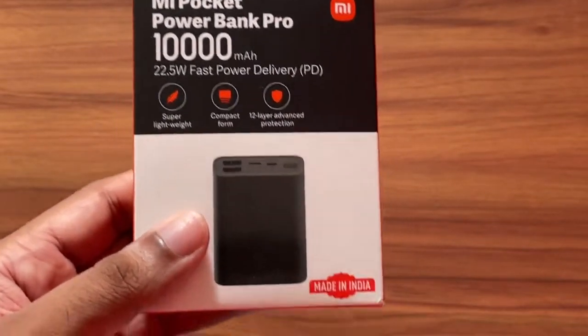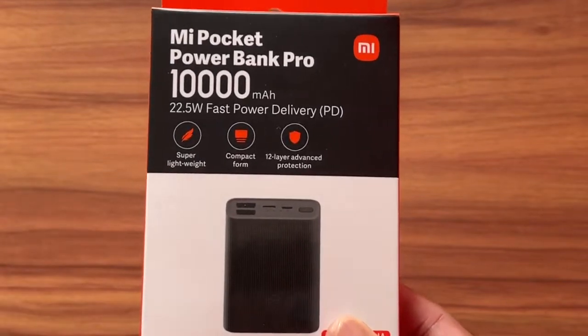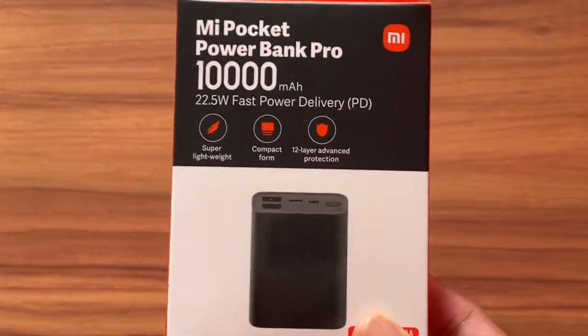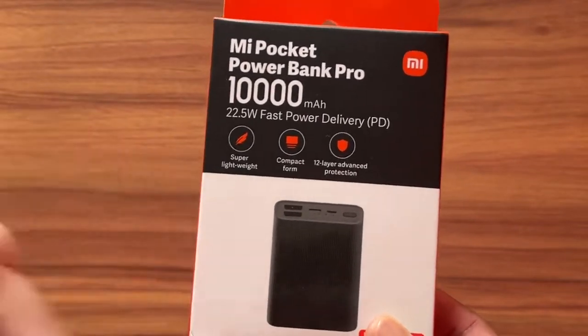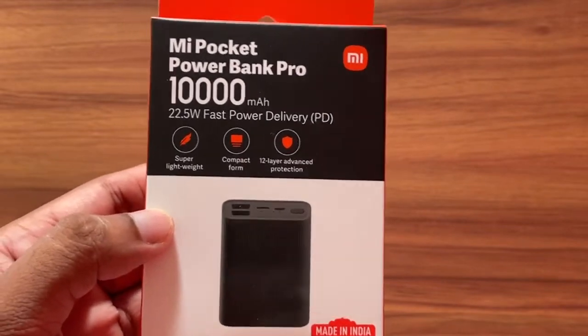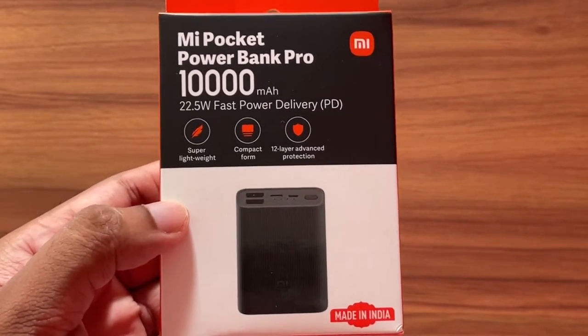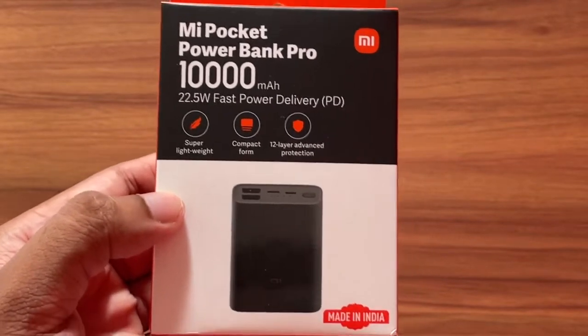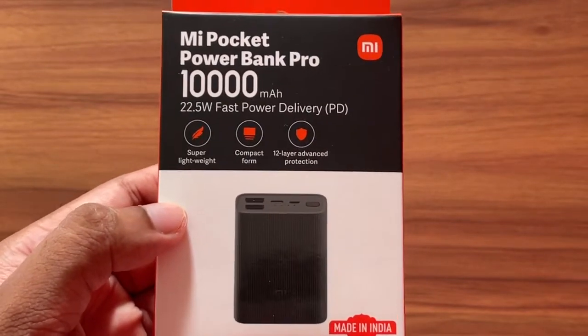So this one will be very useful for iPhones also. If you are using an iPhone, you only get a 20 watt adapter for fast charging. But with this, you can charge at 22.5 watt actually. That is a really good option, which I can say. So I will be unboxing this particular product and explaining all the features related to it. And this will be very useful for your day-to-day activities.